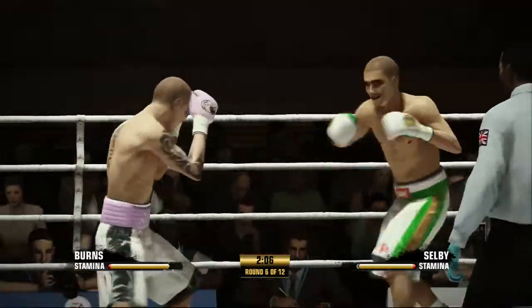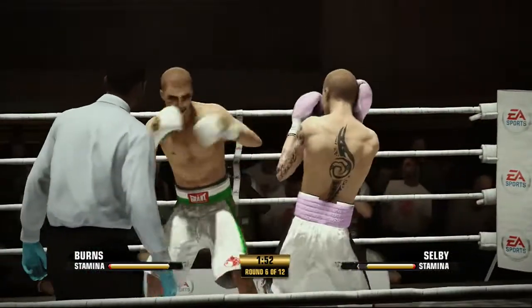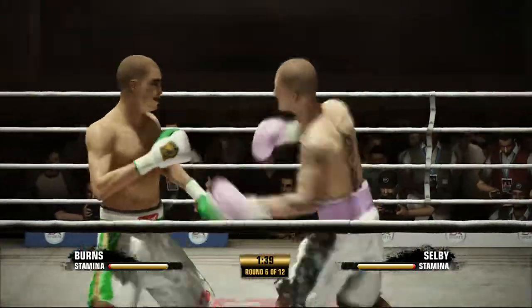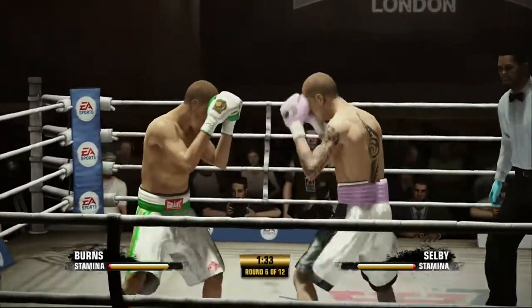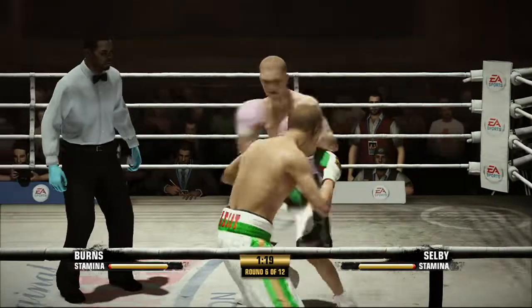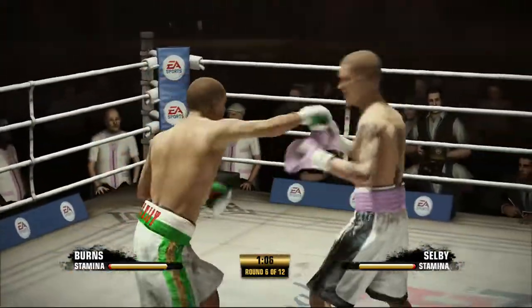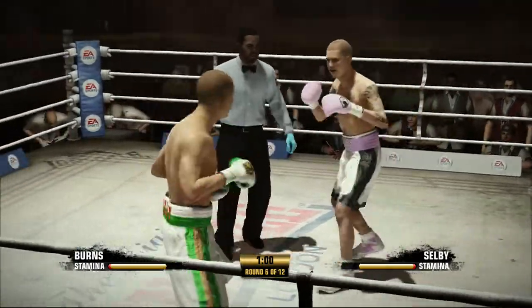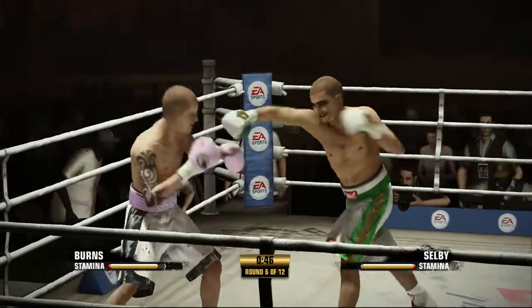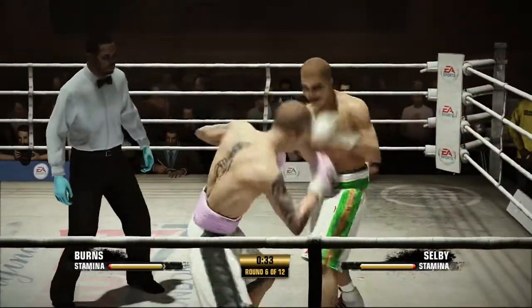Well-timed by Burns. He took a step back, landed the counterpunch. Exactly what he wanted to do. Halfway through round six. Keep it up. Bam Bam scoring with that right hand. Good way to protect the midsection.